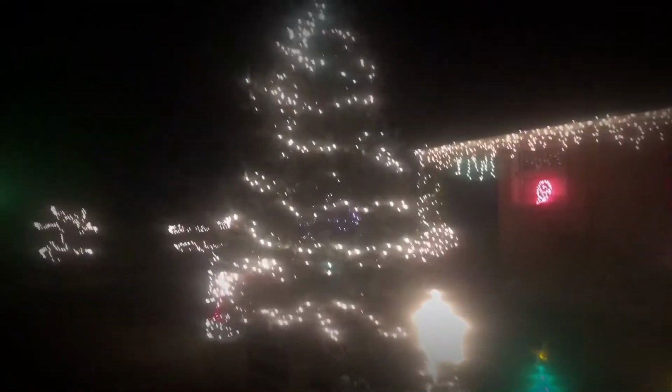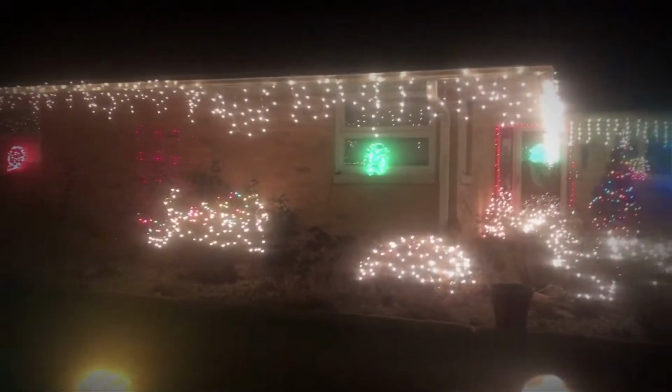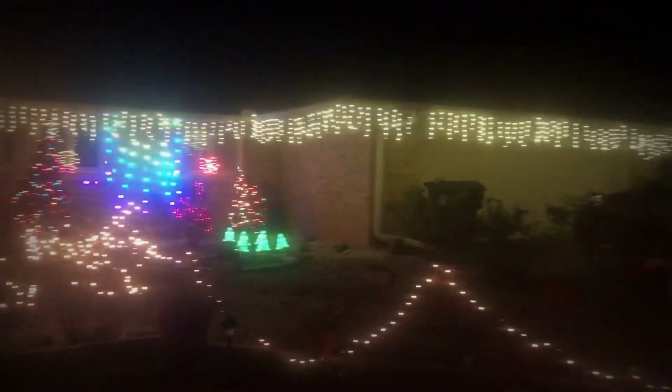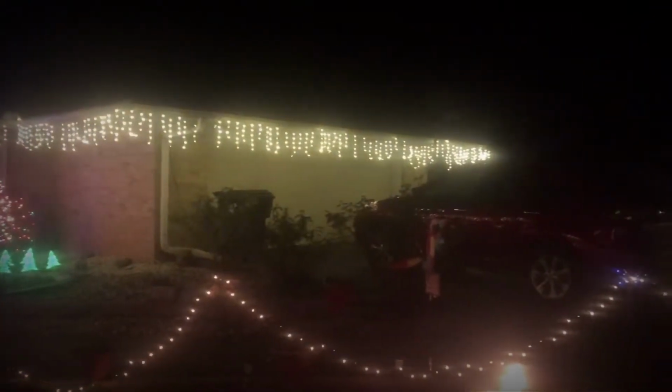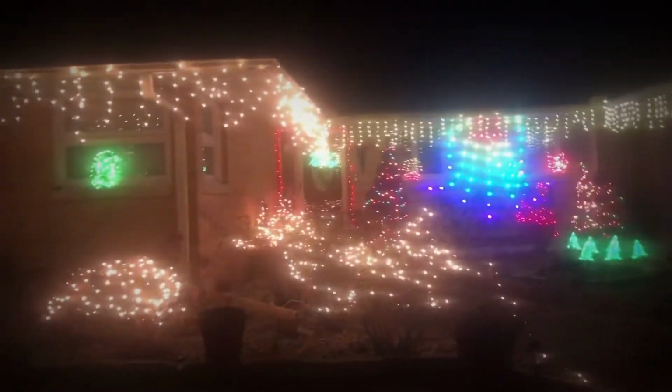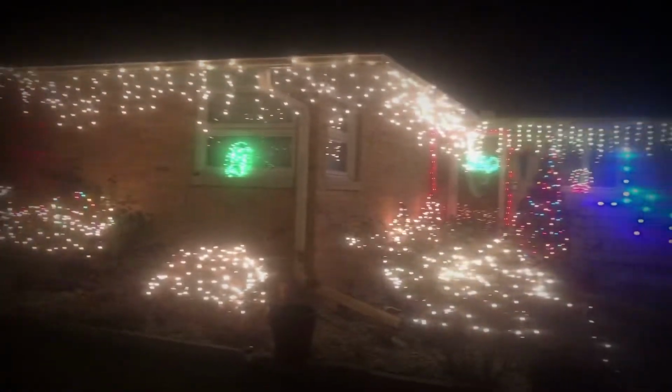Flower. There's our tree right there, and here is the garage right there, and here I'm going to our, here's some decorations on our windows.